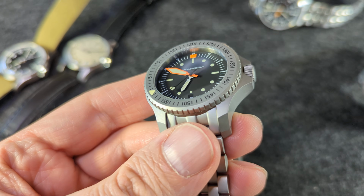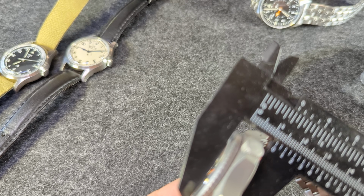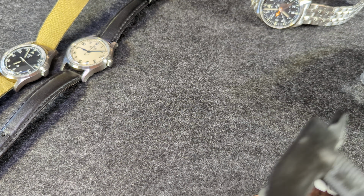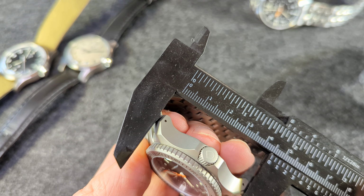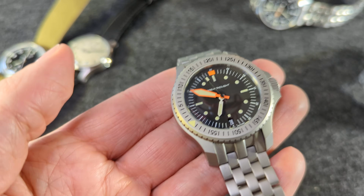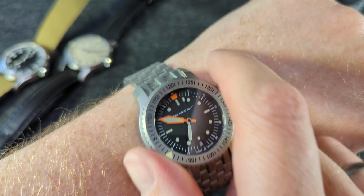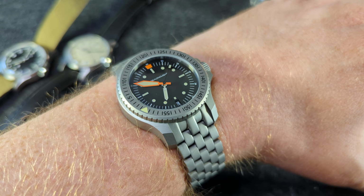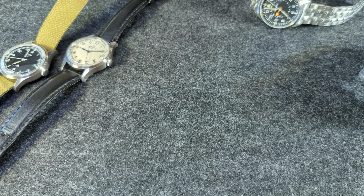Why don't we get the other dimensions in there, and then we'll turn off the lights and see what the lume looks like. So the thickness, this wasn't notable thickness to me. Yeah, the 12 and a half, 13 millimeter. That's not too significant at all. And the 45, yeah, this is a small watch. I wouldn't say, it doesn't feel small to me. It feels just right, even though I have a slightly bigger than average wrist, 7.5. I think if your wrist was bigger than this, that would be too much. All right, let's kill the lights and see what these look like.